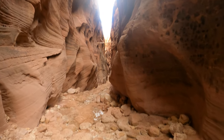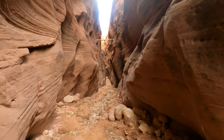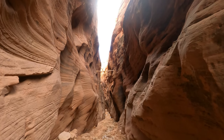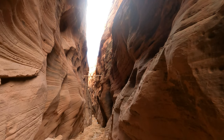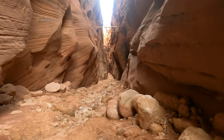Look at that old ladder up there. I wonder if it was from the other ladder that got washed out, and so they put a new one in, right? Maybe. You know the ladder that we came down in the Wire Pass trail? I think this might be the old one that got swept away in a flash flood. But check this out.